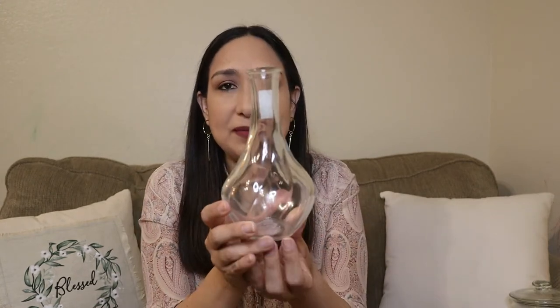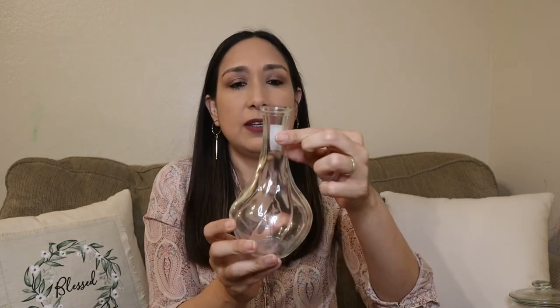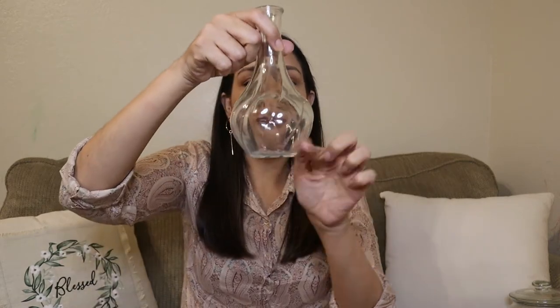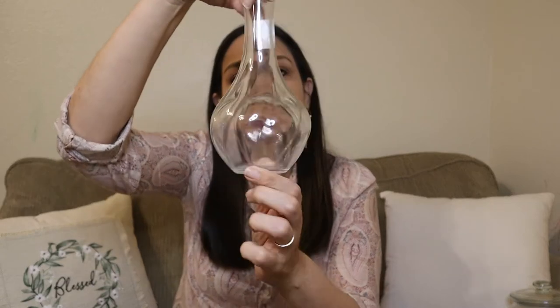Another glass item, this little glass vase. It was $1.99, I think. And yeah, I saw it and I think it looks cute with some flowers here. I think it's a great decor piece. Very affordable, of course. I like the shape here. Yeah, I think it looks good.